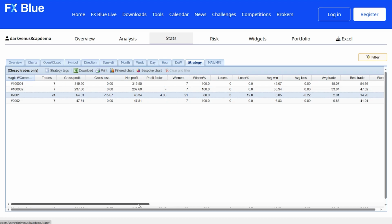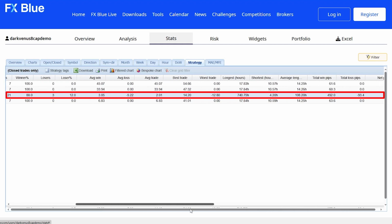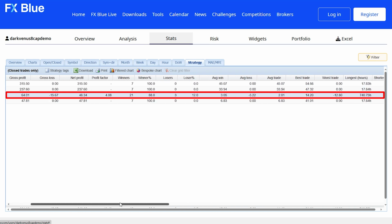And more importantly, and the reason that I'm going to select this set file is if we scroll across and we look at the total win pips, right? This column here, this is really what I want to see. This one has got 492 pips, while the others are all sitting at around 60. Okay, so that is really remarkable and it's much more active than the others and it's much more profitable than the others overall. So that's the one that I am going to use.